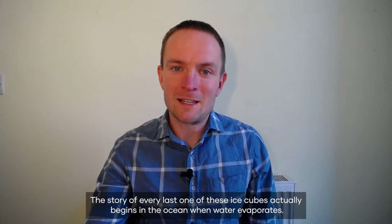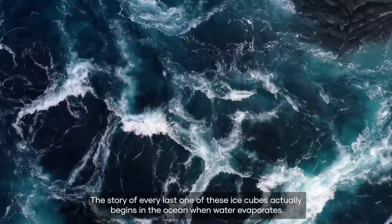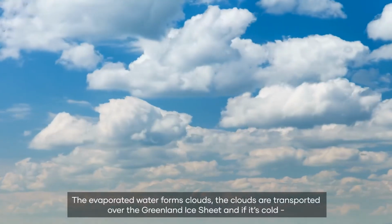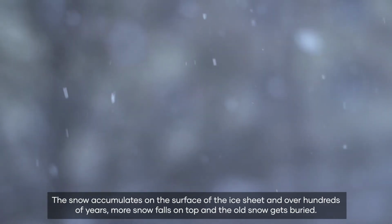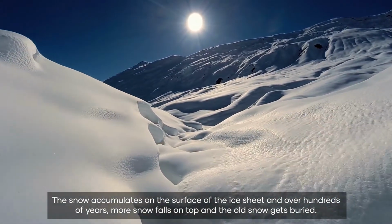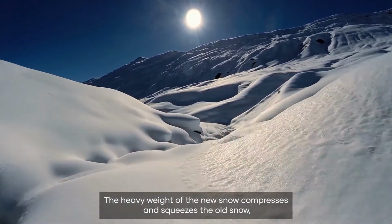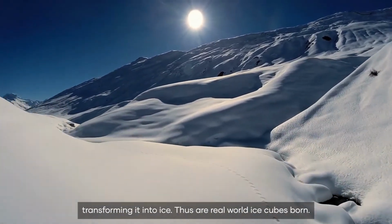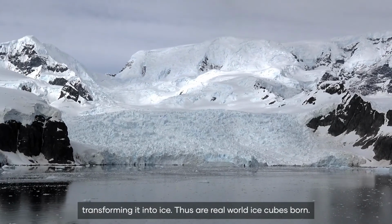The story of every last one of these ice cubes actually begins in the ocean when water evaporates. The evaporated water forms clouds. The clouds are transported over the Greenland ice sheet, and if it's cold, which it usually is, then the clouds give snow. The snow accumulates on the surface of the ice sheet, and over hundreds of years, more snow falls on top, and the old snow gets buried. The heavy weight of the new snow compresses and squeezes the old snow, transforming it into ice. Thus are real-world ice cubes born.